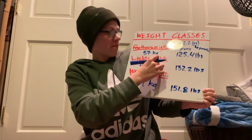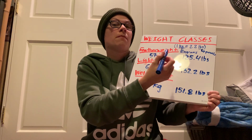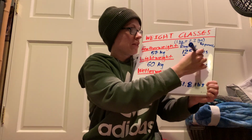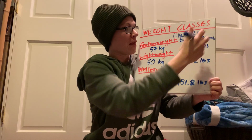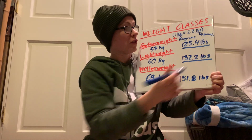of a match. I'm fighting in lightweight, that's perfect. If I am 132.3 pounds, I cannot fight my match because I am too heavy. I cannot be over my weight limit. But how low can I go? I can go as low as the upper limit of the weight class before me. So that means when I fight in my welterweight weight class, I weigh between, oh, that's bad. Sorry. I have to weigh between 125.4 pounds and 132.2 pounds.